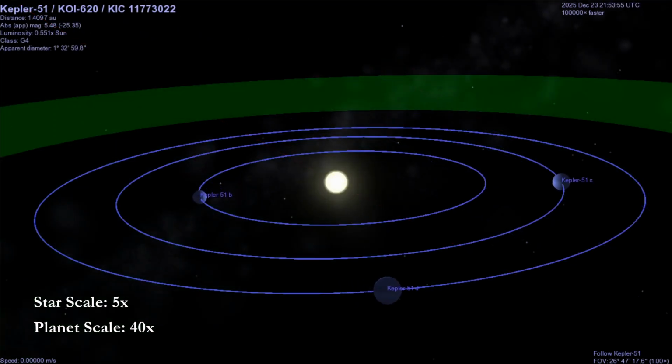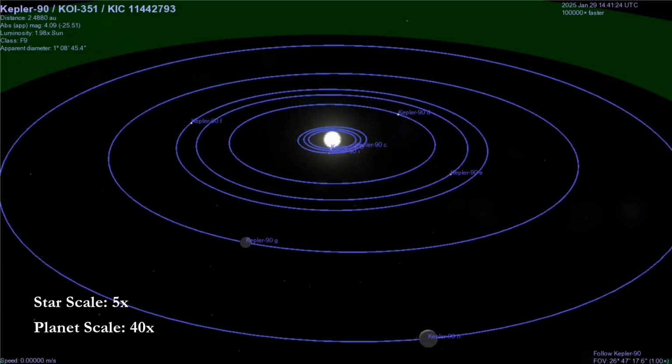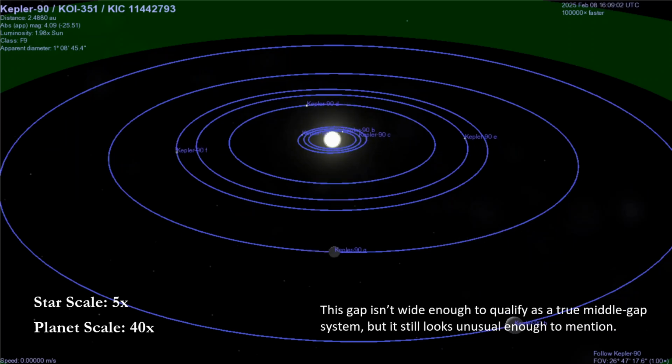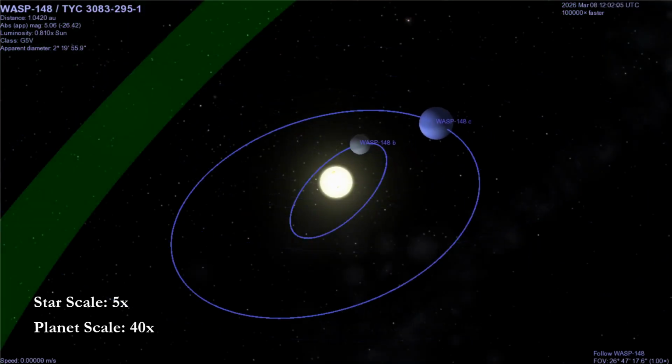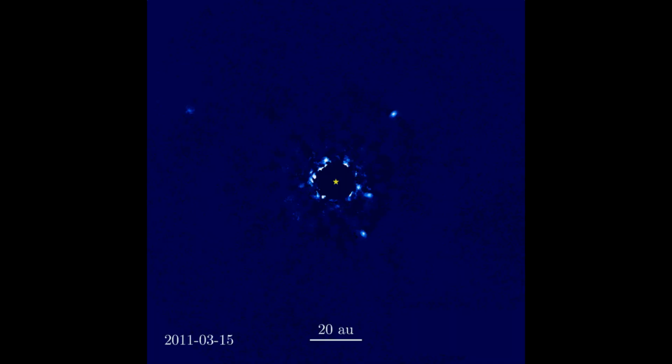Kepler 51, the only solar system with 3 superpuffs, and they are also the 3 lowest density planets in the entire catalog, as light and fluffy as cotton candy. Kepler 90, the only confirmed 8-planet system besides our own, and another one with a strange gap structure that's worth keeping an eye on. WASP 148, the only solar system to have both a hot Jupiter and a warm Jupiter at the same time. And finally, HR 8799. And this one isn't an illustration.